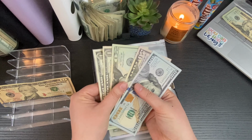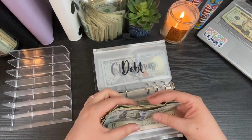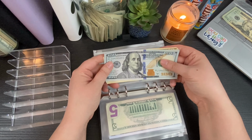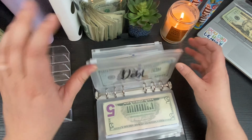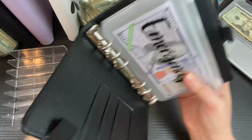What a good week for the debt envelope. And we're going to add it in here. Okay. So we have 150, 70, 80, 1, 2. So almost $200 in one week to the debt envelope, which is freaking amazing. So that is that.